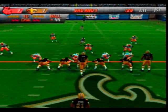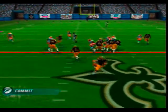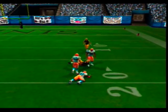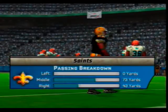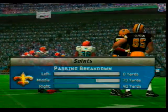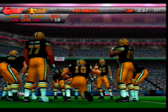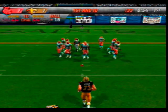Only one man back. This is it, man. Gets the call. Fakes the handoff, gets the pass off, jumps up, and he has it. They convert for the first down on that throw. And they ran the perfect play to get those couple of yards. So they have first and 10 here.